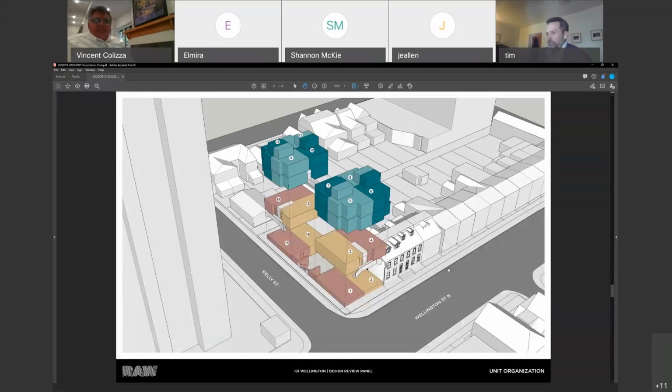An axial view that breaks down how these units work. While seemingly complex, it's quite straightforward. We have single level units in the basement, single level unit on the ground, and the two-story units above with the roof accesses.